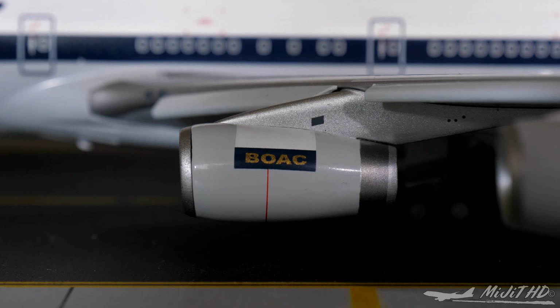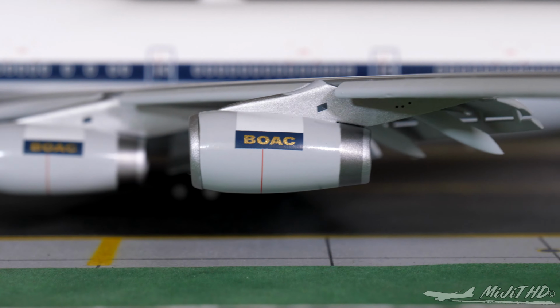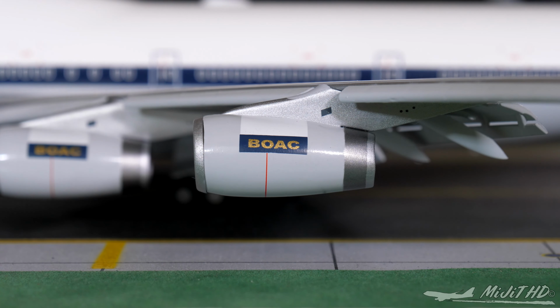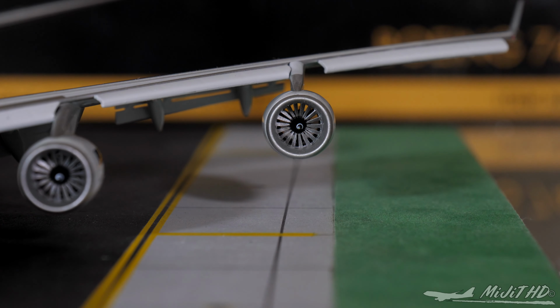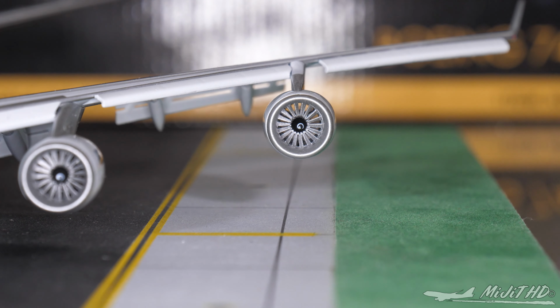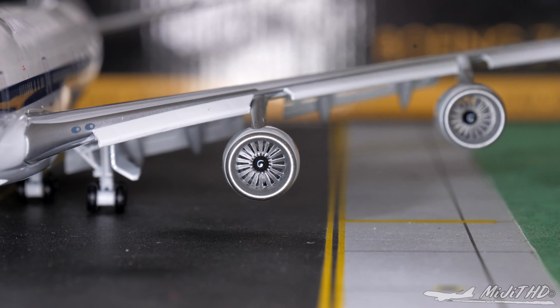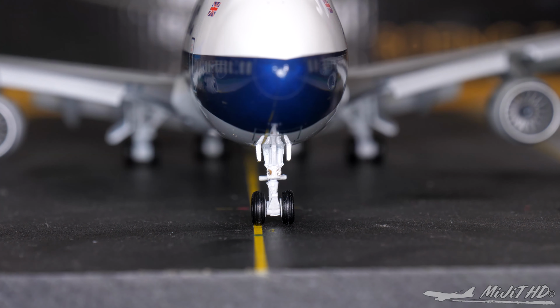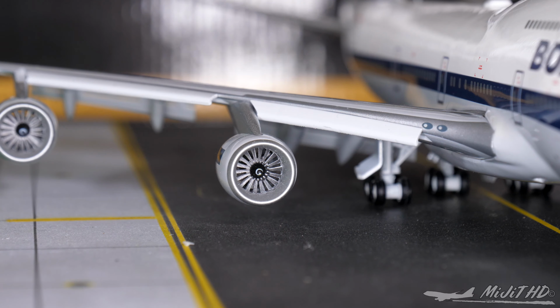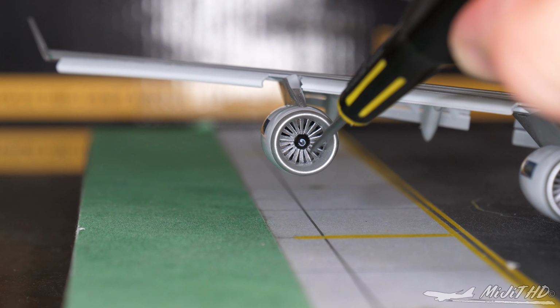BOAC logo on the Rolls-Royce RB211-524G engines. And the same on this one. Take a look inside the engines now. Fan blades, they do spin. On the nose gear, we have realistic looking landing and taxi lights. Got the inboard lights on this wing as well, and fan blades, they spin. As well as the number 4 engine.